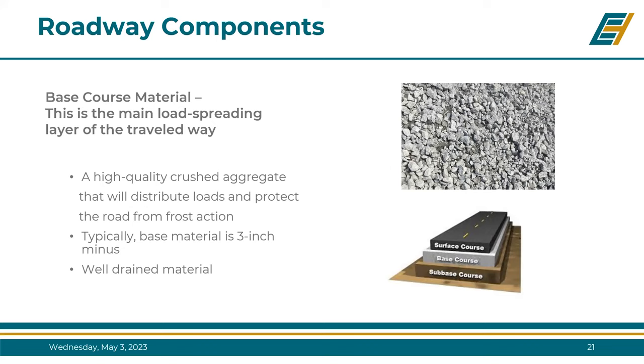The layer immediately above the subbase and below the driving surface aggregate is what we call the base course. And the base course is a critical layer that is the main load bearing, the main load spreading layer in the traveled way. So it disperses the impact of the loads, the trucks and vehicles that are driving on the driving surface aggregate. It spreads the load out through the rest of the foundation materials, and it really helps dictate the performance of the road.